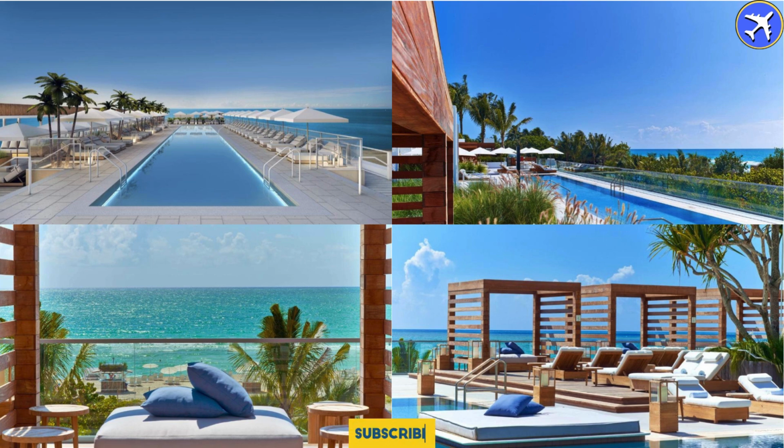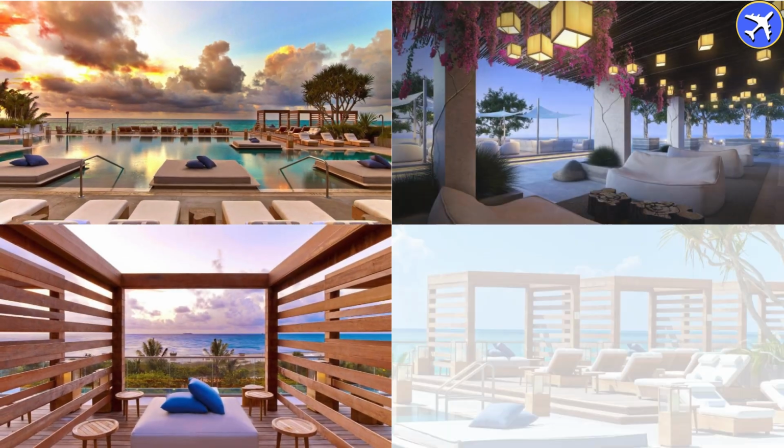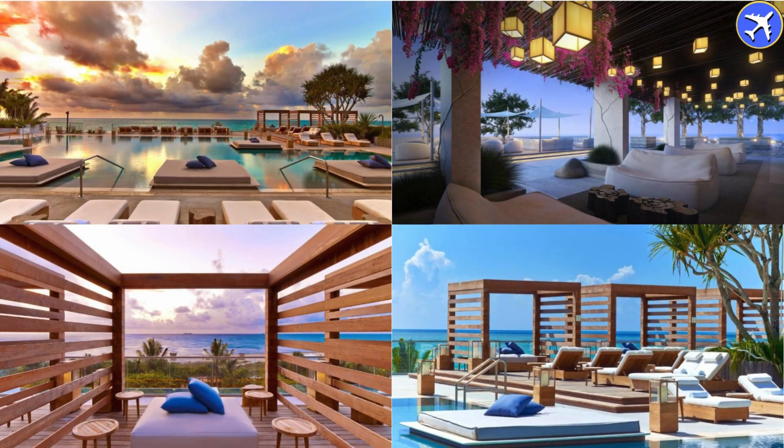A mini bar, in-room water filtration system, and espresso machine with organic coffee are included. One Hotel South Beach guests can access the on-site fitness center and spa and wellness center.